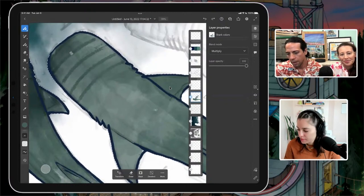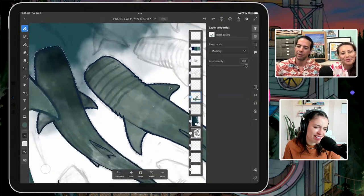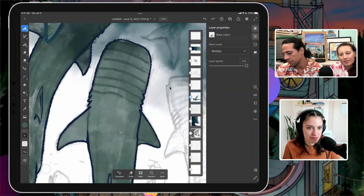Okay. But within this color layer, let's see if it works, folks. It's an experiment. I'm hoping it works. Okay, that's kind of cool. So I've got these stripes in there. Looking at this, I'm feeling like it's a little too green. I want to move it, like we were saying, maybe a little more blue.